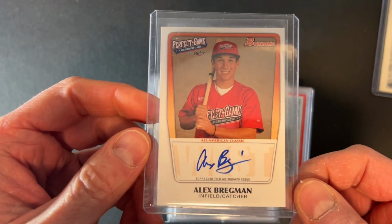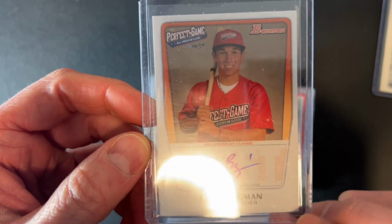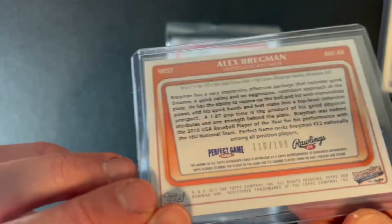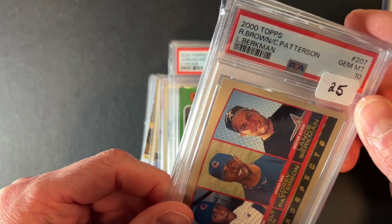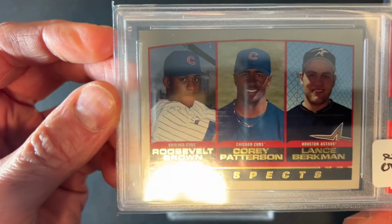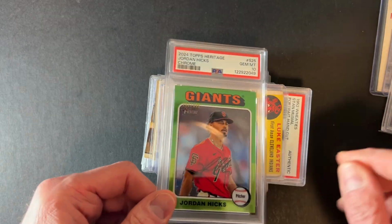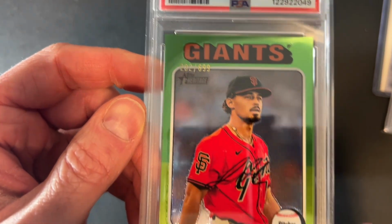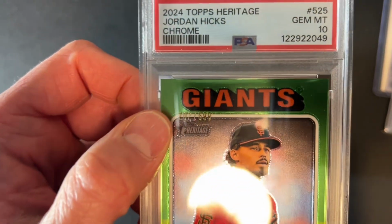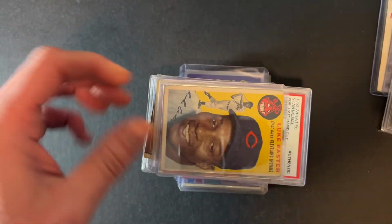It's an Alex Bregman autograph. It's a 2011 Topps card, or Bowman Topps, but I'm not really sure what the set is, but it's numbered to 199. Nice card. That's Gem Mint 10. Lance Berkman rookie. I don't know if he's going to make the Hall at some point. Gem Mint 10. Heritage Chrome Jordan Hicks, numbered to 699, just got traded, so I guess somebody's collecting Jordan Hicks cards.